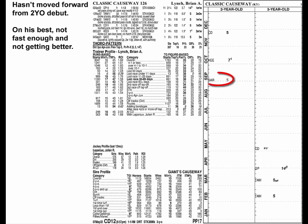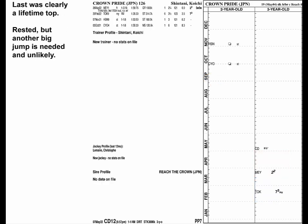Classic Causeway came out firing in his debut, but hasn't moved forward at all since. Even if you forgive his last, he's not fast enough on his best and not getting better. Crown Pride won in Dubai last time with what clearly was the best race of his life. He's had 6 weeks since, but off that big jump, another forward move is unlikely, and he would need one.